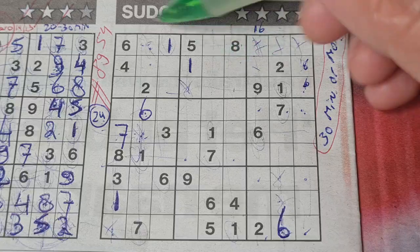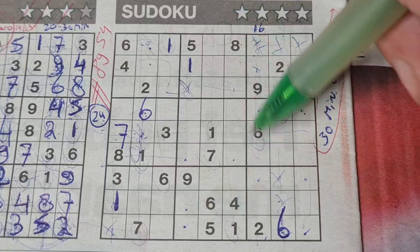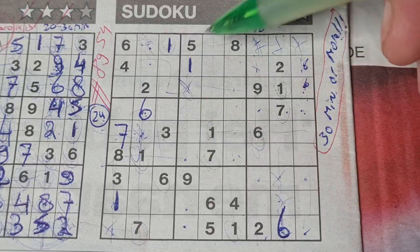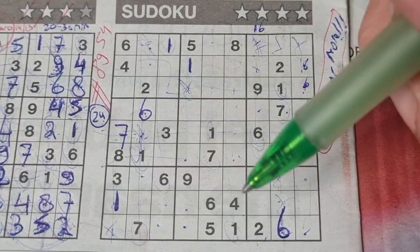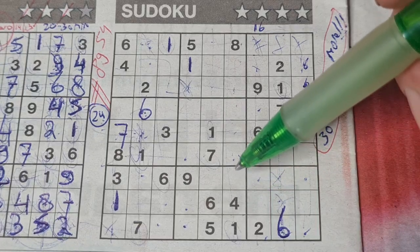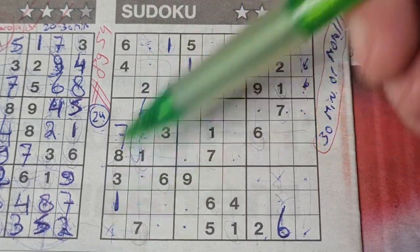Need a three here. Eight, eight, need an eight there. Yeah, need a three here. Need a five here. Three. Yeah. Four. Either four here or there. How about three here, three there? I'm thinking four. Five.